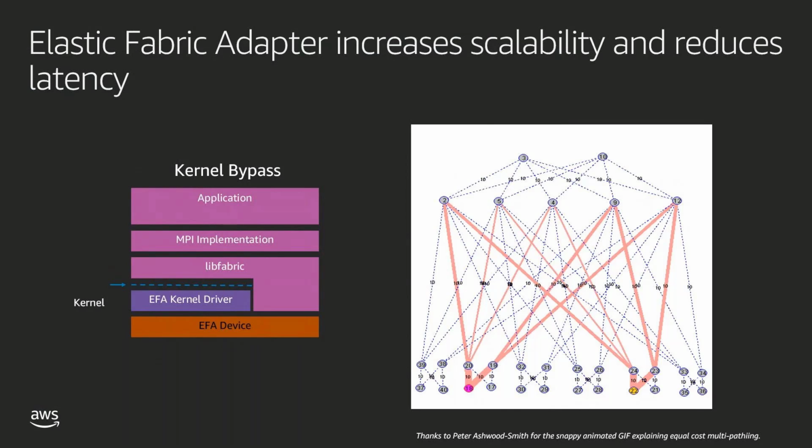Two that I'm going to call out here specifically are the kernel bypass that reduces latency as nodes communicate with one another, as well as the scalable reliable datagram protocol that allows packets to move across multiple equal cost paths simultaneously while handling congestion control and out-of-order packet delivery. Both of these changes are absolutely critical within cloud networks to ensure that your workloads can scale and communicate with as tight of communication as possible.